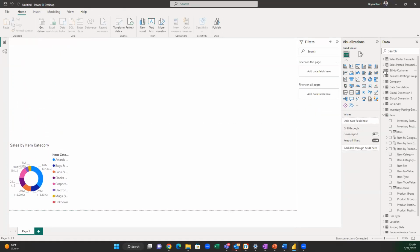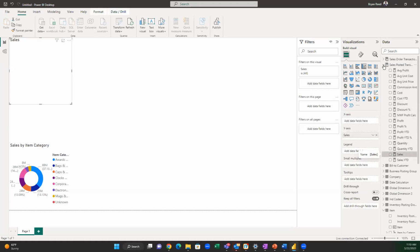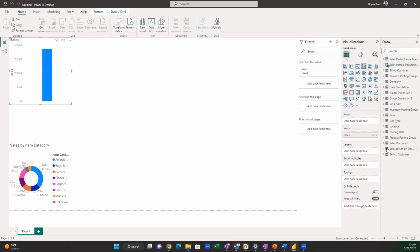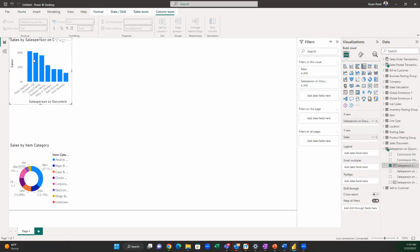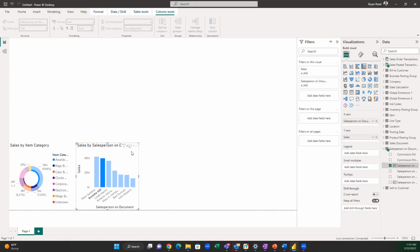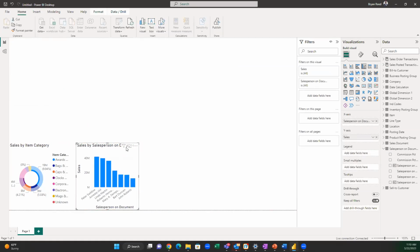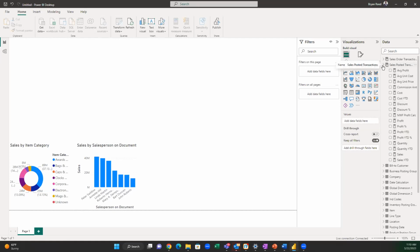And then I'm going to repeat that step, everyone. I'm going to pick my next measure. I'm going to do sales. But this time, I want to see salesperson. I want to see who's doing what, right? So I'm going to pick a visual. I like this visual. And then we're going to give it a home. And then we're going to repeat that a couple more times.